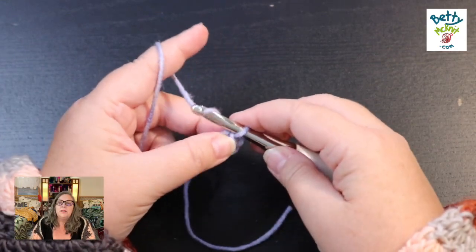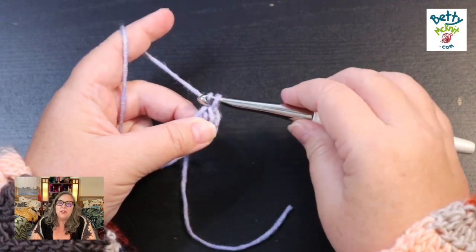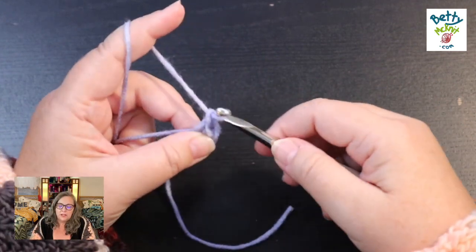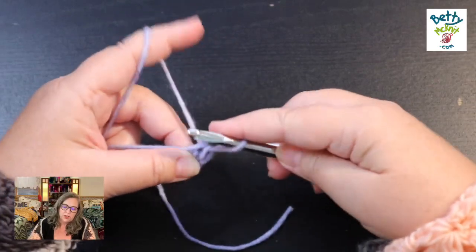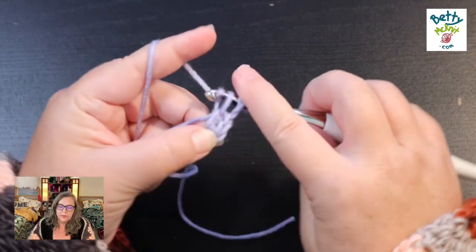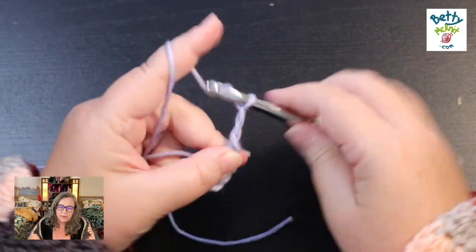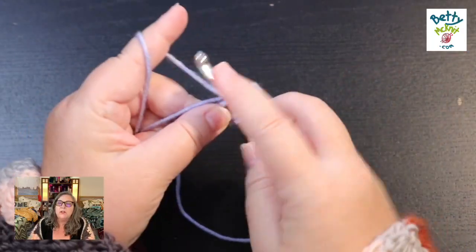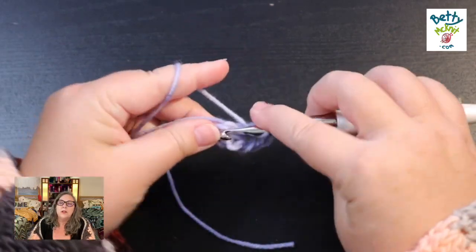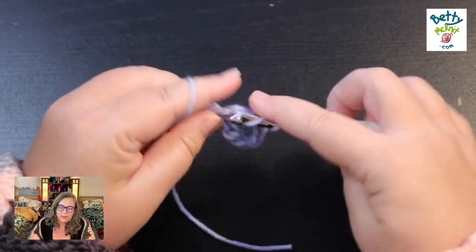Okay, let's see, chain 4 and join with a slip stitch to form a ring. I don't recommend magic loop because it can come undone, but if you want to do it, go ahead. Working into the ring, standing double crochet or chain 3 counts as 1. And then chain 3. Hook size, I'm using a J hook. Three double crochet, chain 3, double crochet 5 times.